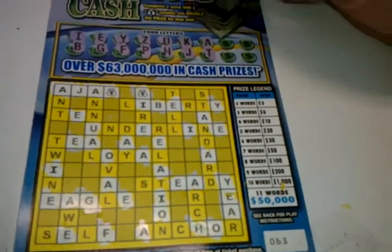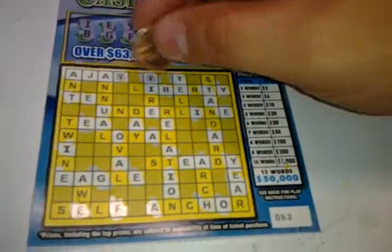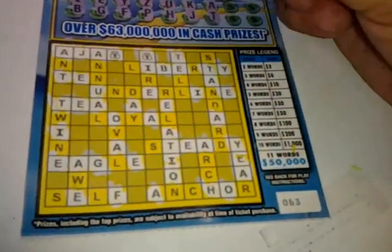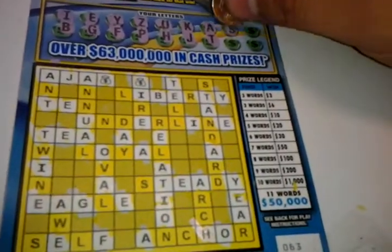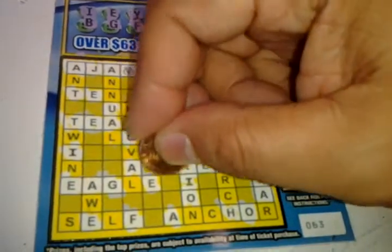A, we already got. Letter T. There's a T. We got a T there. We got two words so far. T, T. Alrighty. So at least this is, I guess, a $6 winner. So we'll keep going. S. One S here. We got another S here, another S there.